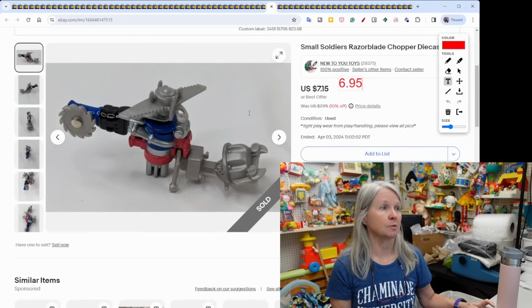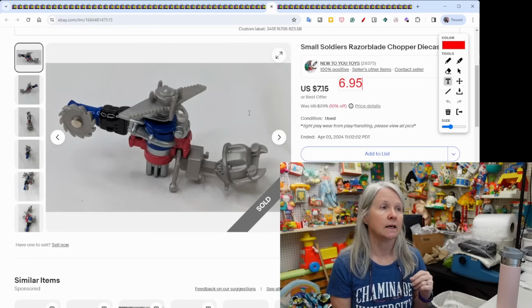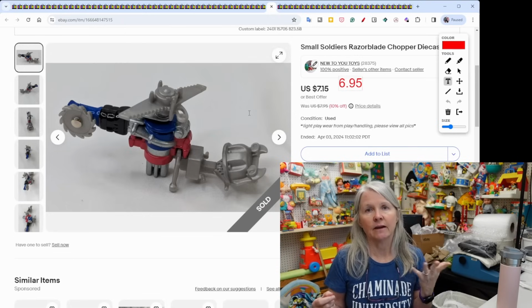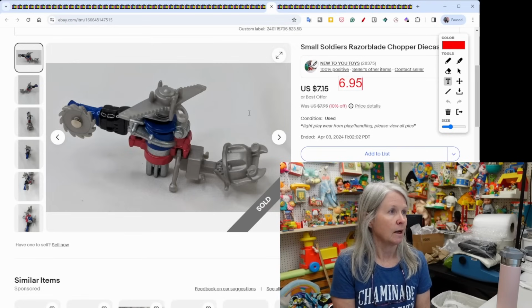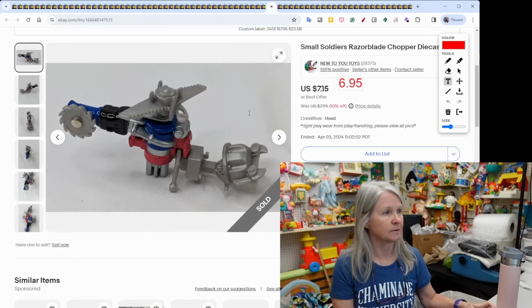Small Soldiers Razor Blade. Y'all, I'm going to have to get to this because that's one of those things I keep repeating. But I have a Walmart bag of smalls that I've let the Facebook group Action Figures Identification help me identify. I put them in little Ziploc bags and write on the bags what they said it belonged to. And then I haven't got to listing them. Every once in a while I'll pull out a dozen of them and list it. It's just one of those things I need to get to. But this was from Small Soldiers, and it was die cast. It was interesting. Sold for $6.95.